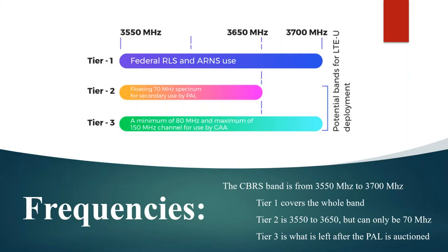So the spectrum, the frequencies. The CBRS band is from 3550 megahertz to 3700. It is regarded as band 48. The old bands were band 42 and 43. They've been put together to form band 48. The Tier 1 operators can use any portion of this band, all of it from 3550 to 3700, whatever it needs, it can use. Tier 2 operators have access to 70 megahertz of the band. As discussed, it will be auctioned off. But the Tier 2 is only from 3550 to 3650. That's 100 megahertz, but only 70 megahertz of that 100 will be auctioned off.